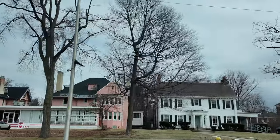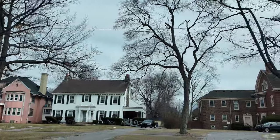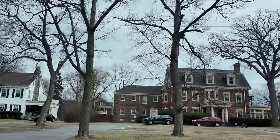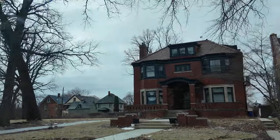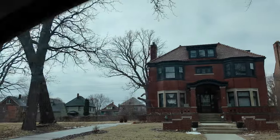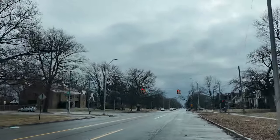3. Disinvestment. With the loss of wealth and the city's changing demographic, the city struggled to maintain infrastructure and attract new development. 4. Infrastructure and freeway expansion. The building of highways through neighborhoods led to physical and social disconnection, isolating communities and hurting local businesses. Today, there's a lot of attention on revitalizing Detroit's neighborhoods, but the scars of that decline are still visible, especially in areas like East Grand Boulevard.